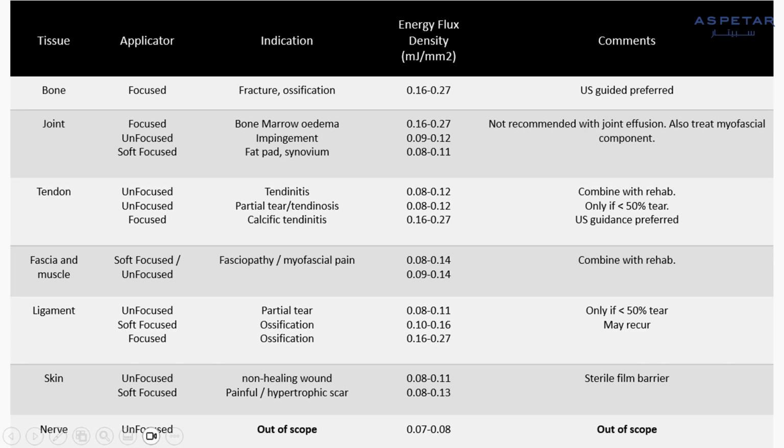Here is a busy slide looking at different tissue types, the different indications and the type of applicator that you will use, with the different energy flux densities and criteria for treating these injuries. It is a whole jargon that you will have to understand. If you don't go with anything, this is one thing that you go with. This is a recipe book that I've come up with. This is the Aspetar way. If you look at bone, at fracture or ossification, you go for a higher energy flux density. And preferably, if there is a fracture or a defect seen, you would go for ultrasound guidance.